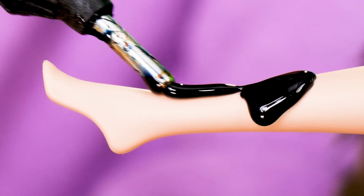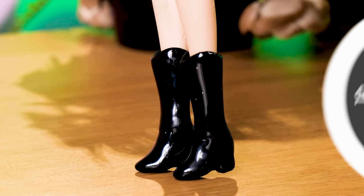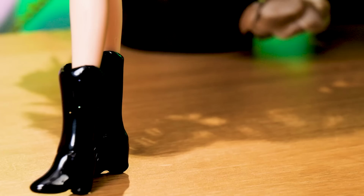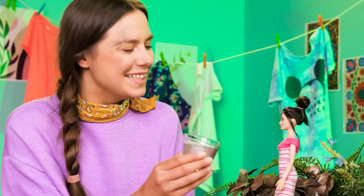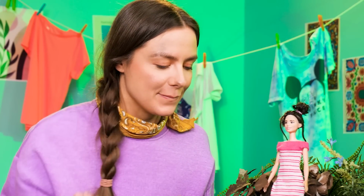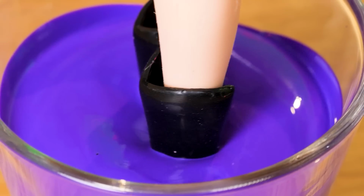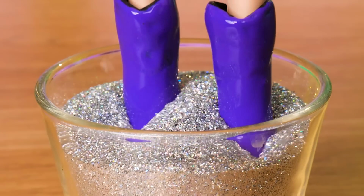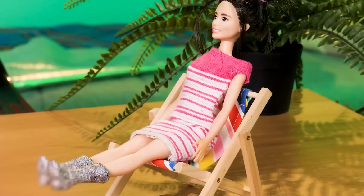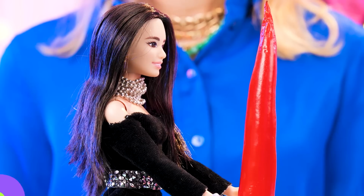Ew, what's this? Just you wait! Sassy boots! Look how classy! You want me to drink this? No, I'm showing you that we can jazz them up using this! Now hop in! This better be good! Now for some glitter coating! Wow! Check them out! Like them?